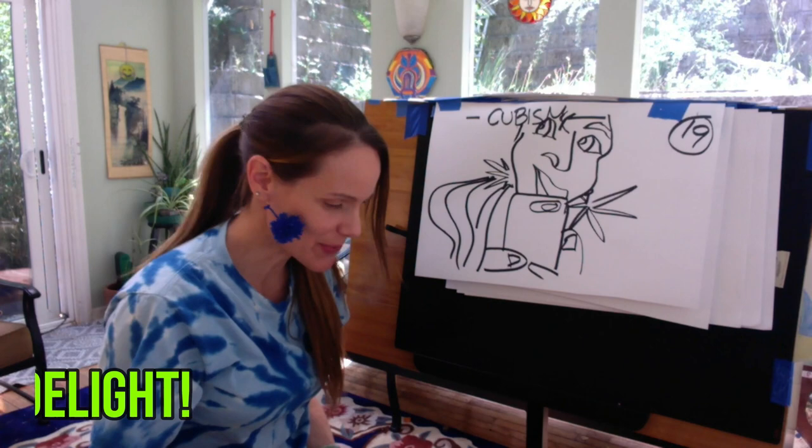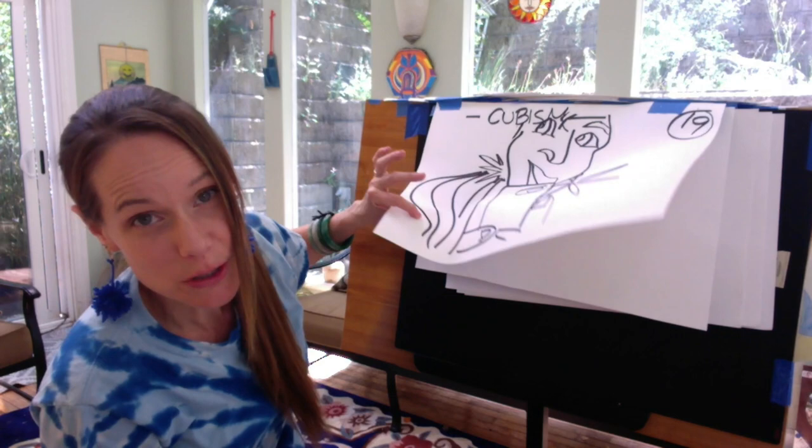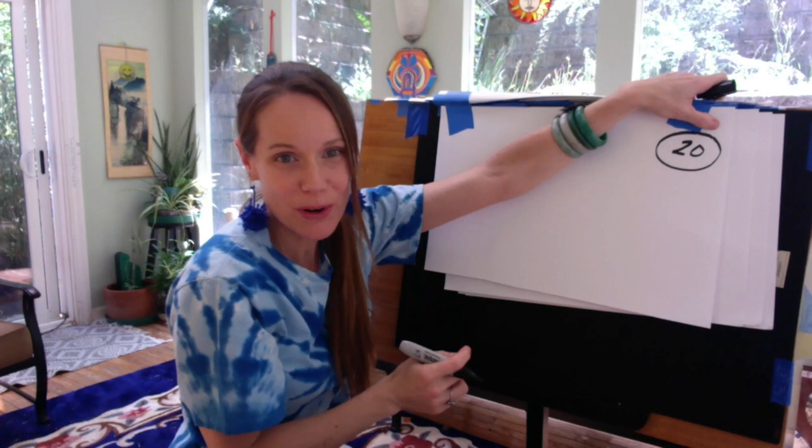All right, so we've got our cubism self-portrait, and I'm going to block color it. You'll see with the artwork that I showed you how to color it out. Cubism, super duper fun. Oh my gosh. Okay, page 20. Moving right along. Speaking of moving, we're going to talk about movement. Oh yeah, movement, oh yeah.